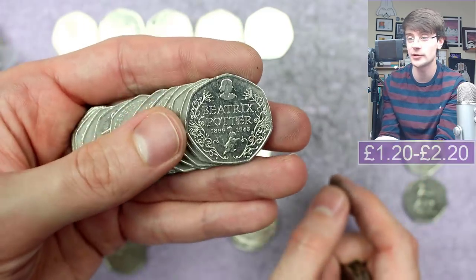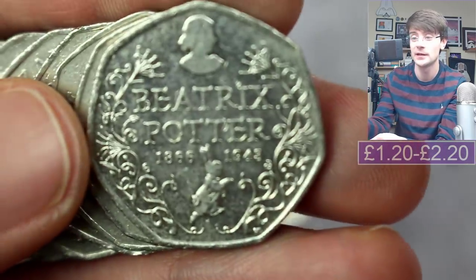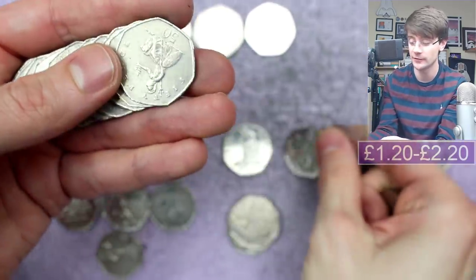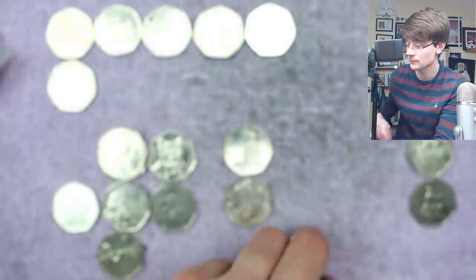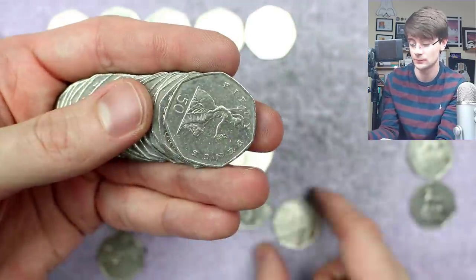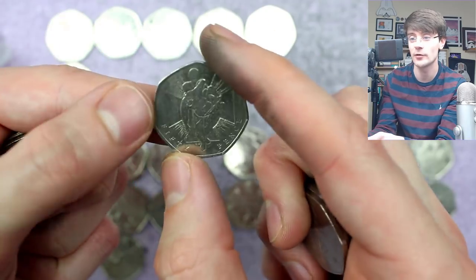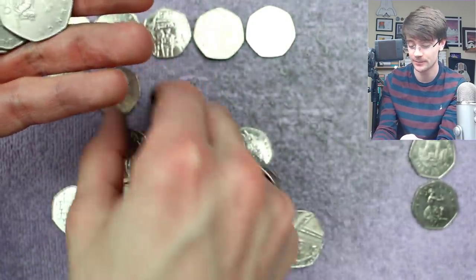Ooh, this is a 2016 Beatrix Potter. We've got one from each year of the circulating Beatrix Potters now, at least. The Beatrix Potter anniversary. Again, slightly over face value. Nothing worth writing home about. The Puddle Duck is the most valuable from 2016. And Mrs. Tiggy Winkle, the only one that's still face value. But lovely stuff. Victoria Cross, heroic acts there, the second of the Victoria Cross coins. Very nice.